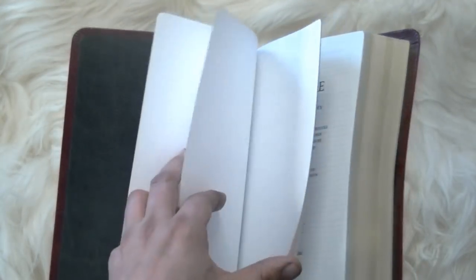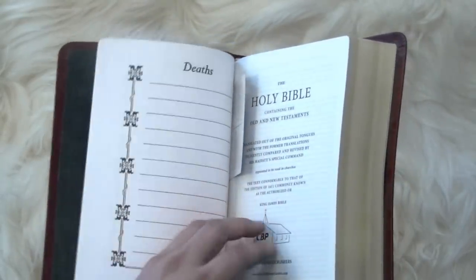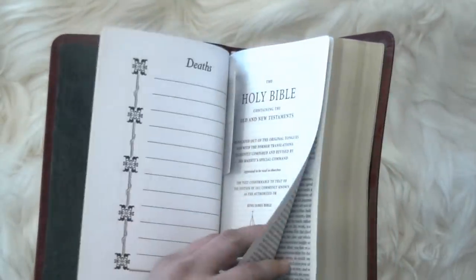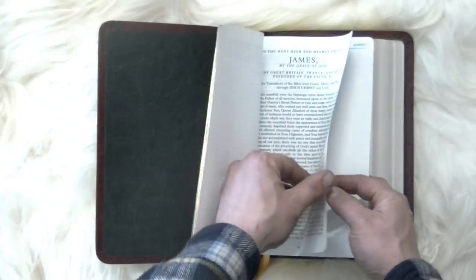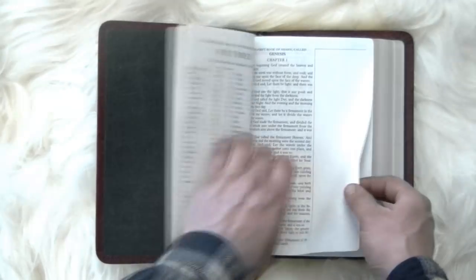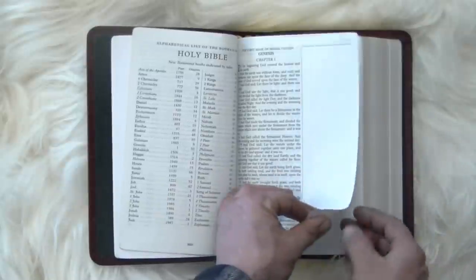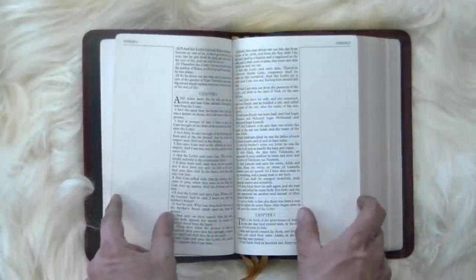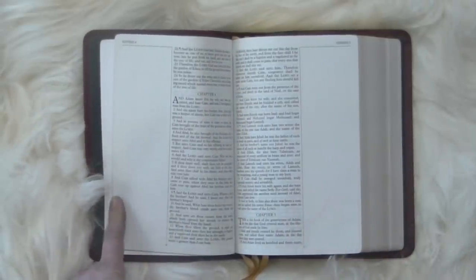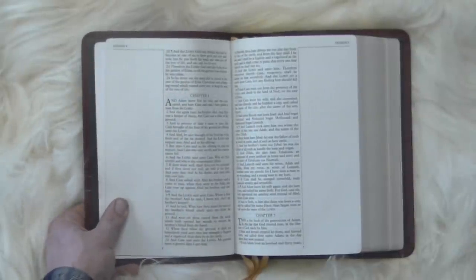We have the same exact presentation page going through, so we won't bother looking at that again, through to the same translator to the reader, epistle dedicatory. But the difference with this one is that we have, here's Genesis chapter 1, Genesis chapter 4 here, and this one definitely has wide margins. This is a note taker's King James Bible from Church Bible Publishers. I reviewed one of these years ago, and definitely a neat style.